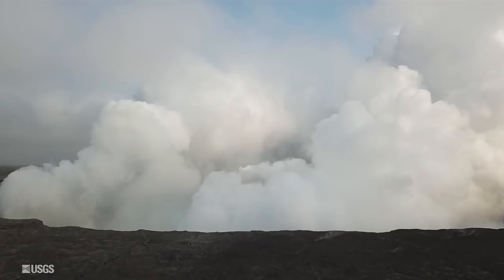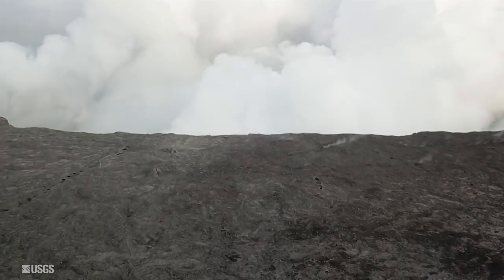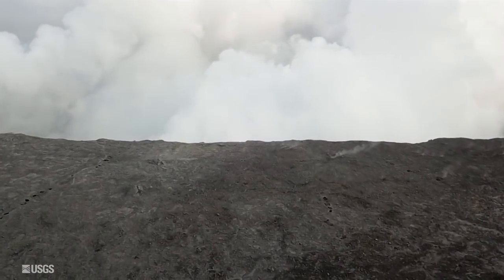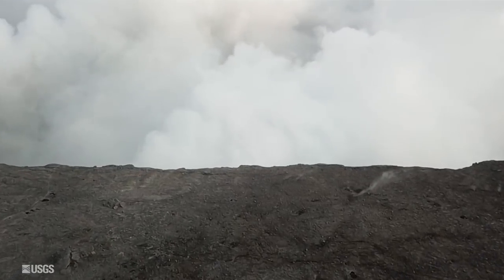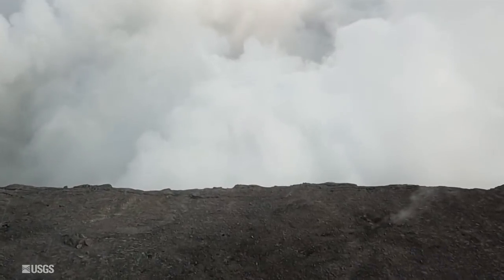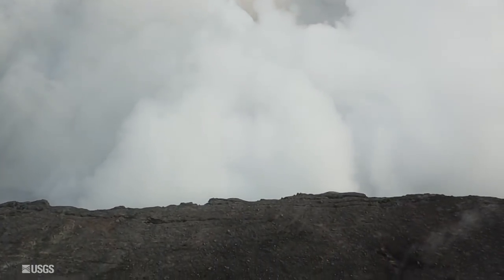I said there was one more thing I had to... oh, yes. The temporary flight restriction has been extended to August 31st. So there is still a TFR above the summit to 30,000 feet above ground level, extending out a 5 nautical mile radius. That's all I have.